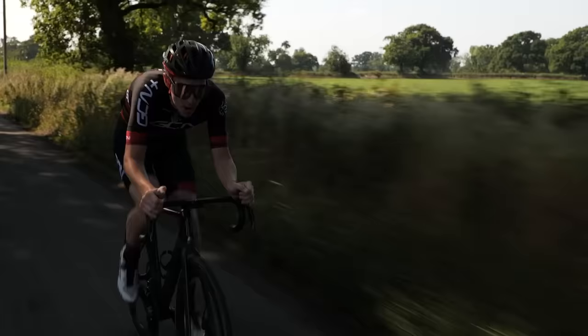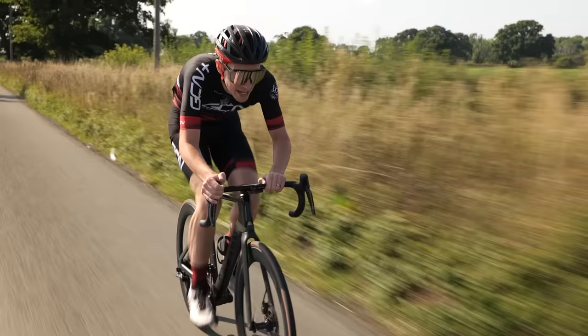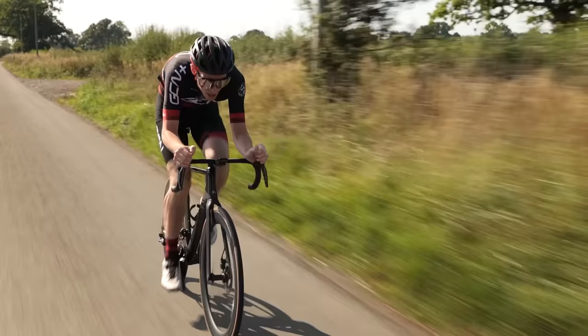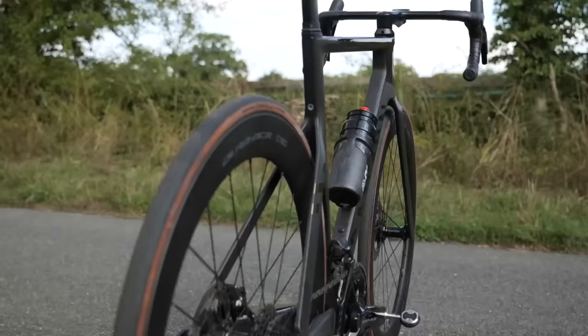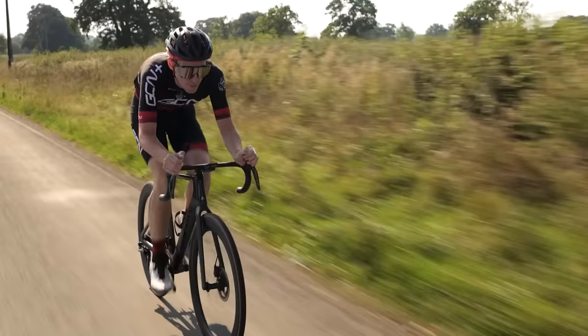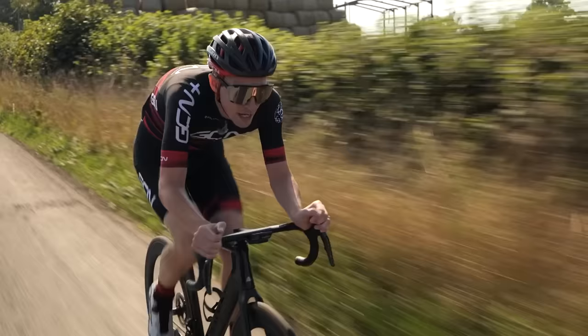And whilst my handlebars aren't aero bars, they are themselves aerodynamic. So they're an aero profile, and they're also pretty narrow. I quite fancy myself as having a decent position on this. And then there's the components as well. I've got Shimano's C60 wheels, super deep, super aero, and then there's also the finishing touches of electronic Dura-Ace Di2 groupsets, and also even tyre technology. So this whole bike should be faster.